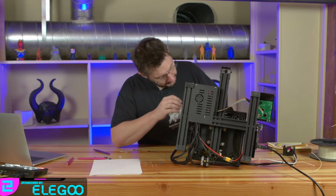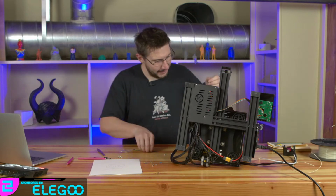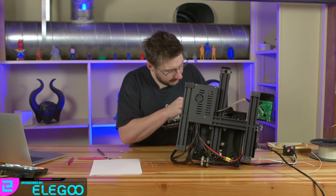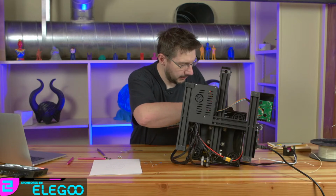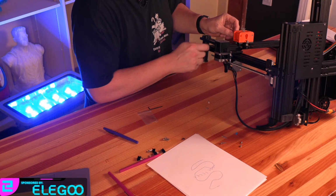So now I just have to futz with springs. We'll make it go, I promise. Okay, there's one spring in place. There's two springs in place. And then, there you go.